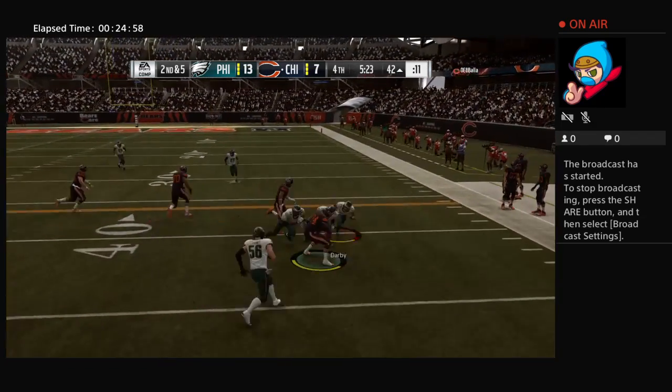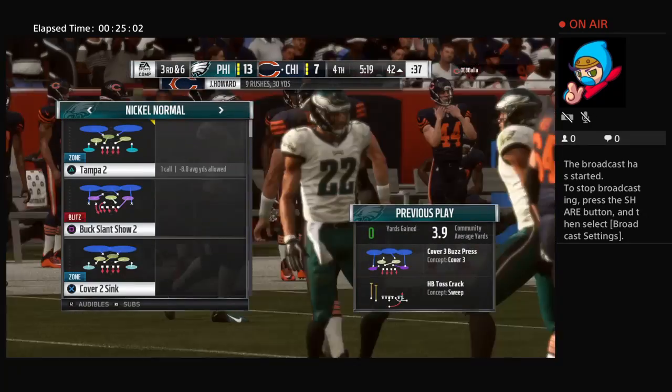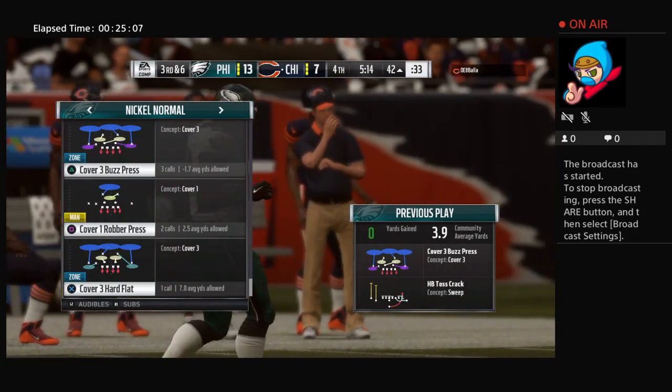This is Howard on second down. And this time not as successful, as he'll get back to the line of scrimmage and no more. No gain on the play there, so they're left with a 3rd down and 6.